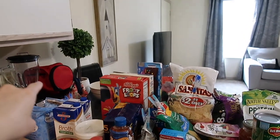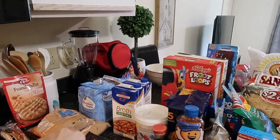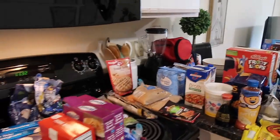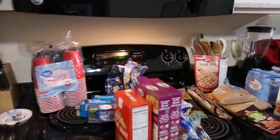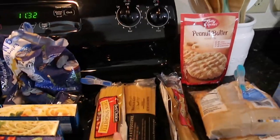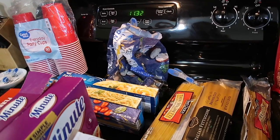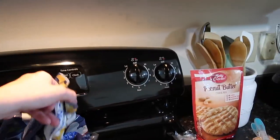I put our lunch boxes over there. Right here is all of our baking stuff. So our sugar, our brown sugar, cookie mixes, chocolate chips, things like that. And then on the oven, I went ahead and loaded up all of our rice and noodles. And for some reason, we have an overabundance of noodles. We have tons of fettuccine and spaghetti noodles. We eat spaghetti a lot. And some egg noodles because I love beef stroganoff. So we've got two packages of that.